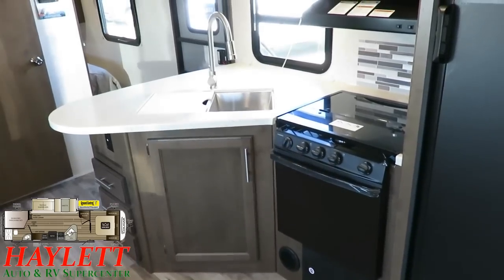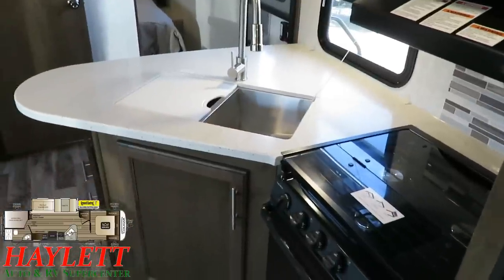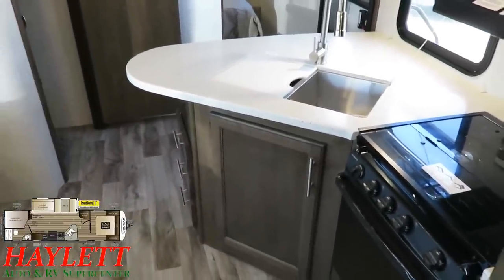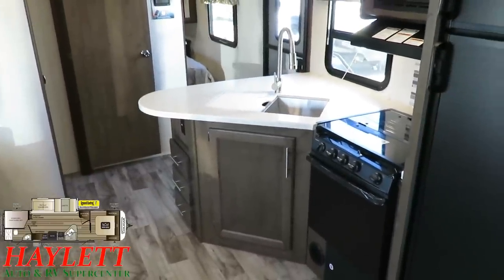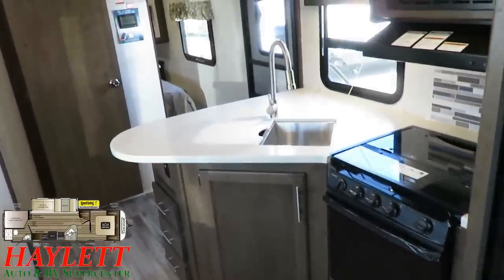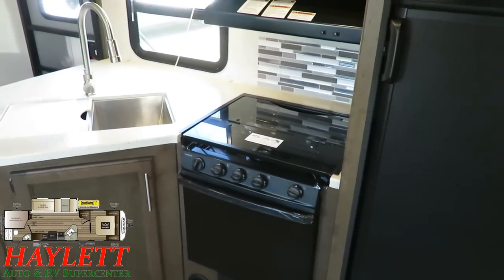So again, sealed edge countertops. And I like how they really extended this out as far as they could. They were able to extend that further instead of cutting that countertop off, because the direct entry bathroom door does give you full access to the floor plan when it's closed, remember. So in addition to the sink covers, we have a recessed stovetop, which gives it plenty of space.